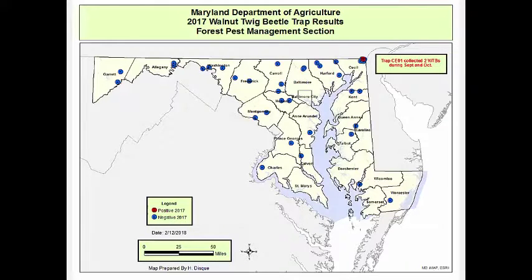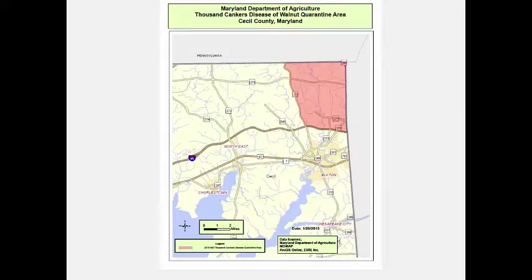So there's only one area in Maryland that currently has walnut twig beetle. It is Fair Hill in Cecil County. Like you can see here, we only caught 2 beetles there this year. So the population is still really low. Trees are still looking healthy, but we do have the beetle there, so there is a small quarantine area. You can see this area here is quarantined for walnut twig beetle and for thousand cankers disease. So basically, you can't move any walnut wood out of that area.